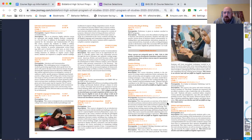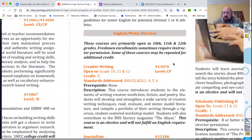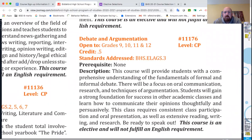We said we thought we might be interested in taking debate and argumentation. So if I zoom in a little bit, down here in the corner, you'll see the class debate and argumentation. See up at the top, there's the title. What grades is it open to? You see it's open to grade 9, so you can take this class as a freshman. Underneath, it is worth half a credit, which means it's half your course.